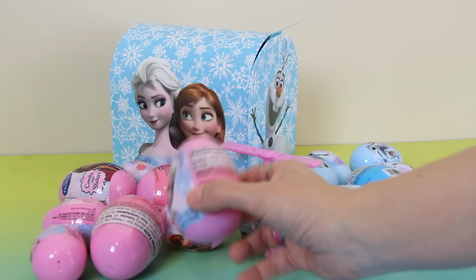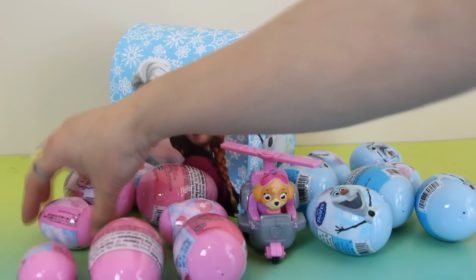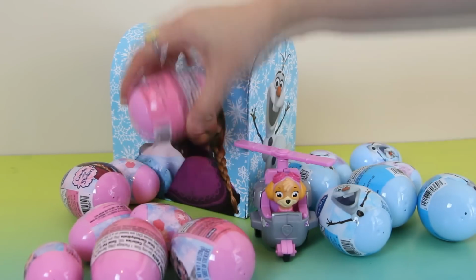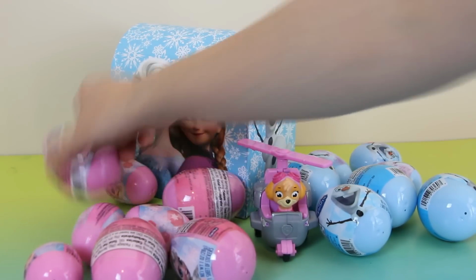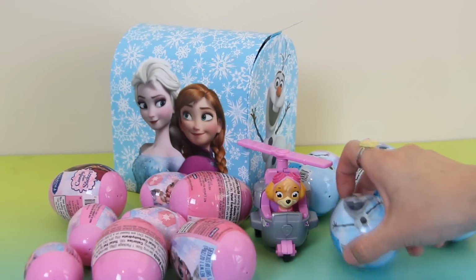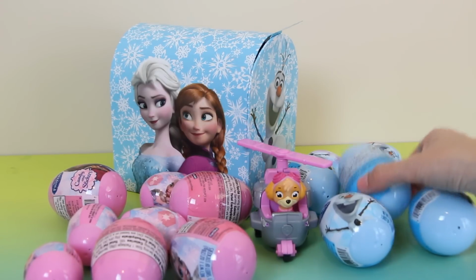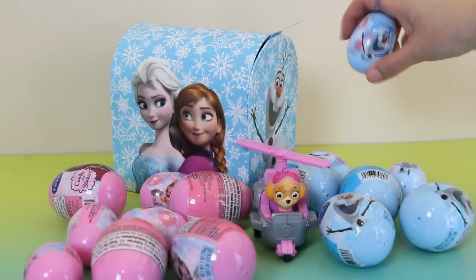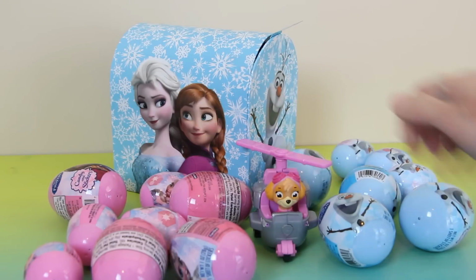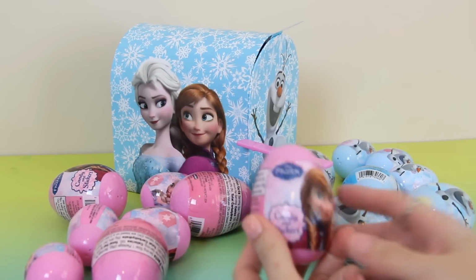Let's count. 1, 2, 3, 4, 5, 6, 7, 8 pink eggs. Now the blue, we have 1, 2, 3, 4, 5, 6, 7. Now let's go ahead and open these eggs. We'll start with the pink eggs.